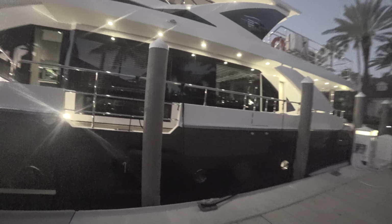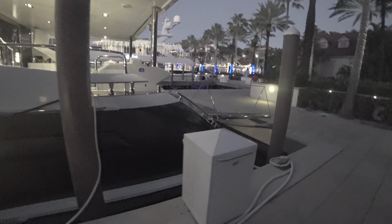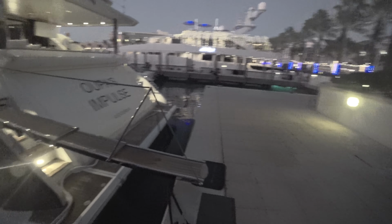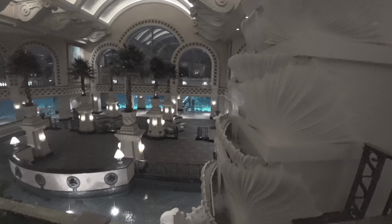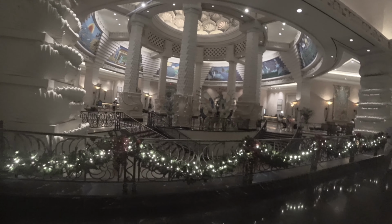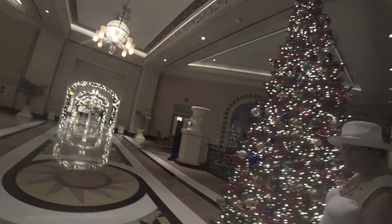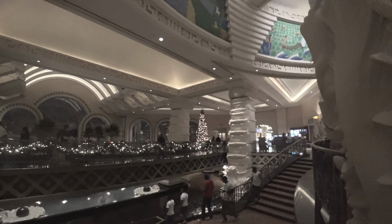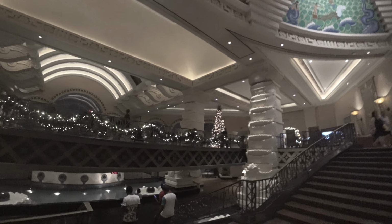That's a really gorgeous boat. Of course, mind you, we said $4.50 a foot. I really don't think they care. This is a lobby, or one of the atrium lobbies here at the Atlantis Casino. They decorated up for Christmas. I would say this place could certainly rival any nice casino in Vegas.